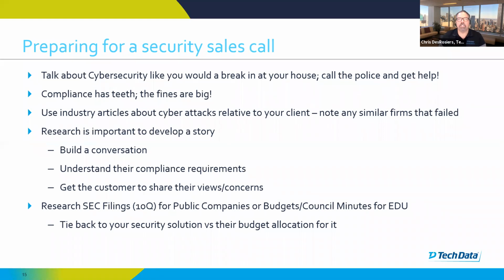Talk about cybersecurity in general terms, similar to the way that I'm doing it right now. We talked about compliance. We talked about what happens if you're out of compliance. There's this idea of FUD, fear, uncertainty, and doubt. I don't think that's a bad thing when it comes to cybersecurity, for sure. Be prepared with industry articles relative to your client. So you'll want to look for industry articles that are similar in type to the firms that you're about to talk to, and I'll show you where to go for that. Research is important, building upon that conversation, understanding and getting the customer to share their views and concerns.